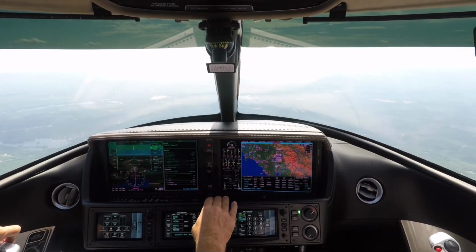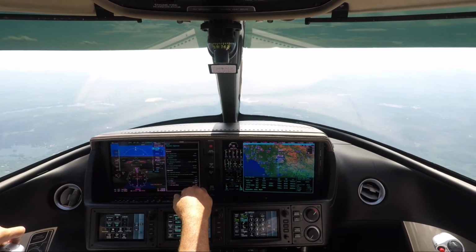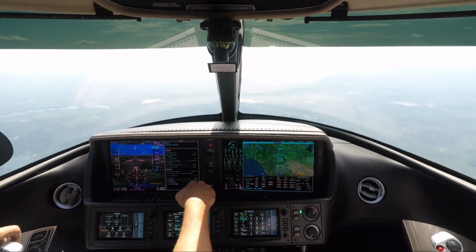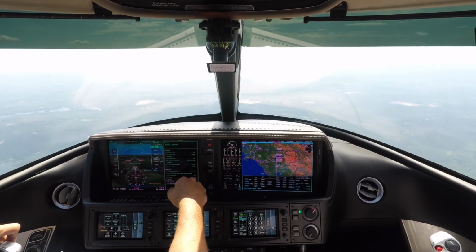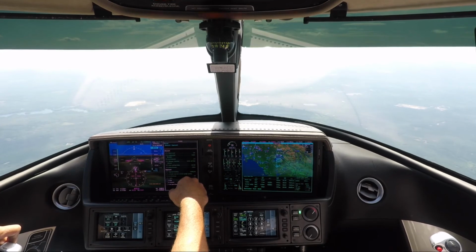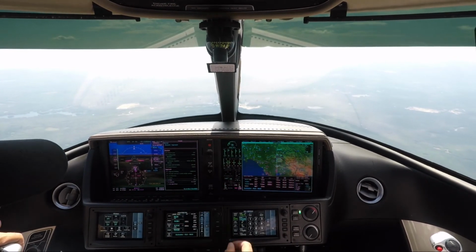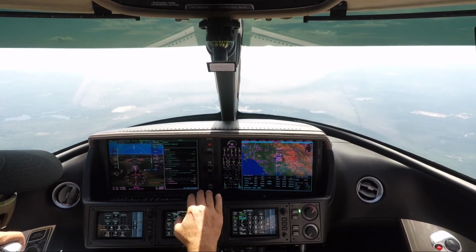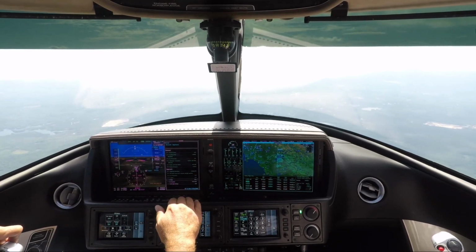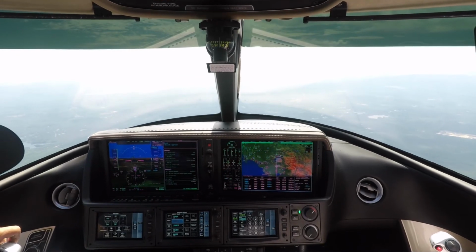Boston approach, Vision Jet 379 Juliet Mike, 6.6, descending to 6,000. We have the airport in sight. Wait, cancel IFR. Was that November 379 Juliet Mike, check it on? Sorry, it was a little broken. Yes, sir. 379 Juliet Mike, 6.3, descending 6,000, airport in sight, with cancel IFR. 379 Juliet Mike, IFR cancellation is received. No traffic observed between you and the airport. Radar services are terminated. Squawk and maintain VFR, frequency change approved. And we'll squawk VFR, change advisory. Thanks a lot. Have a great day. 9 Juliet Mike. Thanks, you too. Thank you.